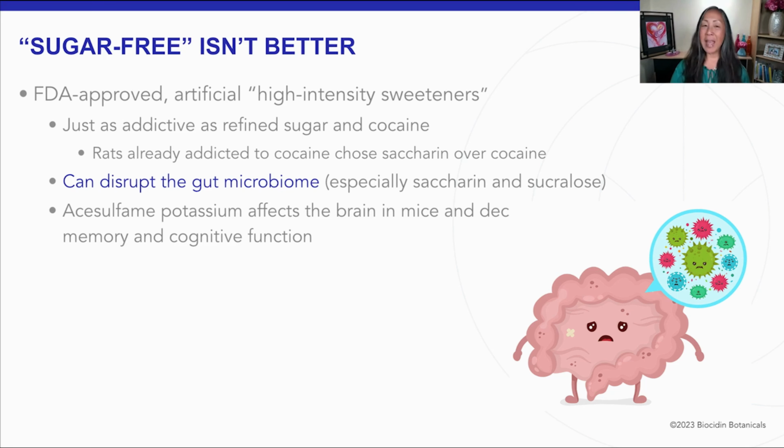Sugar-free isn't better. FDA-approved artificial high-intensity sweeteners are just as addictive as refined sugar and cocaine. In fact, rats who were already addicted to cocaine chose saccharin over cocaine. And artificial high-intensity sweeteners can disrupt the gut microbiome, especially saccharin and sucralose. And acesulfame potassium was found to affect the brain in mice and decrease memory and cognitive function.